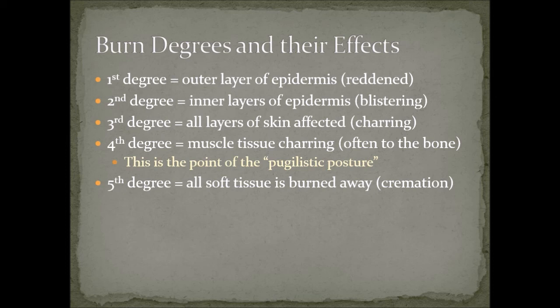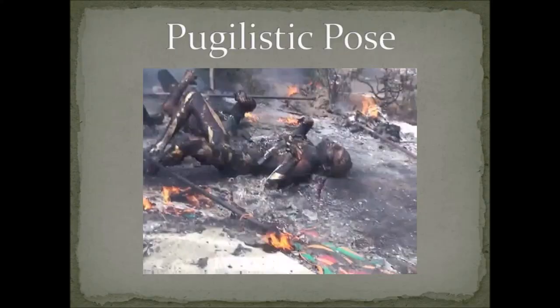And then finally, we have fifth degree burn. At this point, all the soft tissue is burned away. And now we're starting to see the bone itself has gone beyond charring into kind of a charcoal, or even beyond that, where it's sintering. It's becoming like a white, chalky ash substance. So these are some of the things that burns can do well beyond first, second, and third degree.